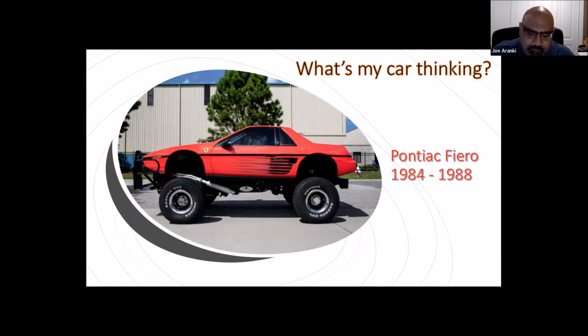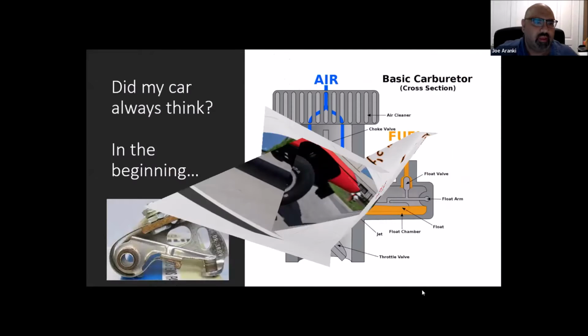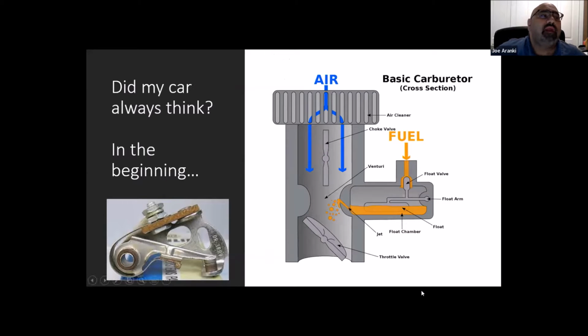But okay, so let's start with, what's my car thinking? Oh, it's not advancing. Why is it not advancing? Oh, there we go. Okay.